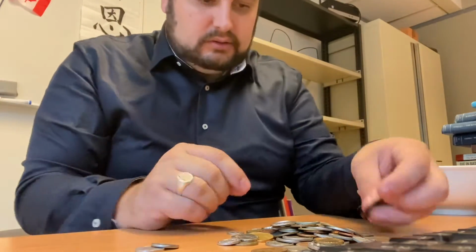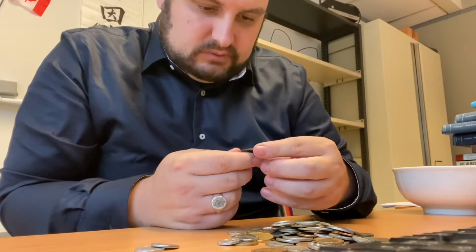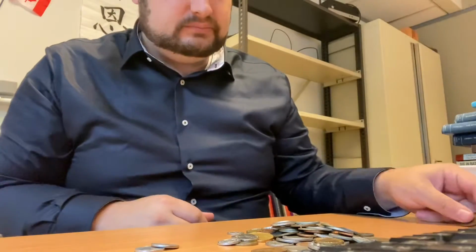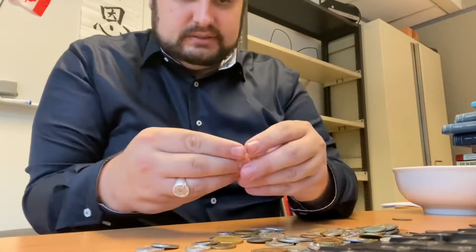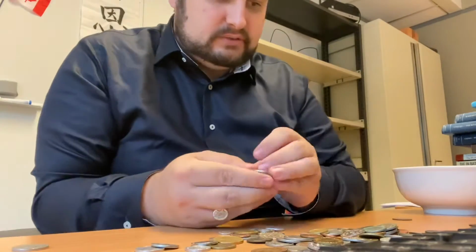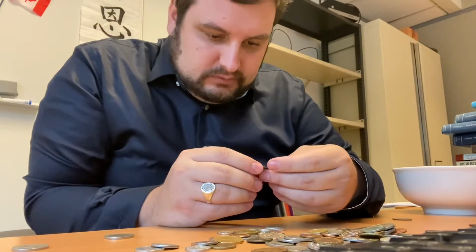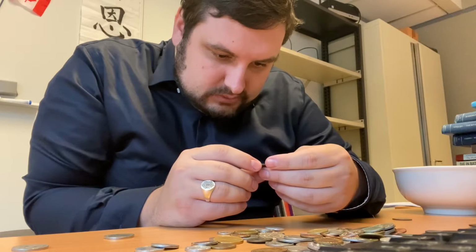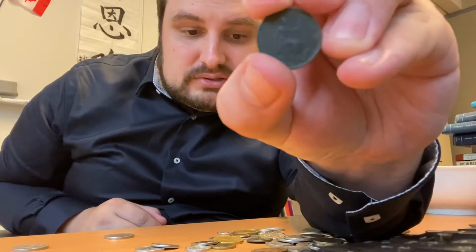What do we got? Got old British. These ones are always quite nice, the old British, because they're nice and big compared to what they look like now. What else do we got? We got some Uganda, some Israel, some coins of Franco. Only started to find these recently, basically since I moved to Europe. Ooh, this is a nice one. Farthing from 1860. That's kind of interesting. Not particularly rare or anything, but interesting nonetheless.